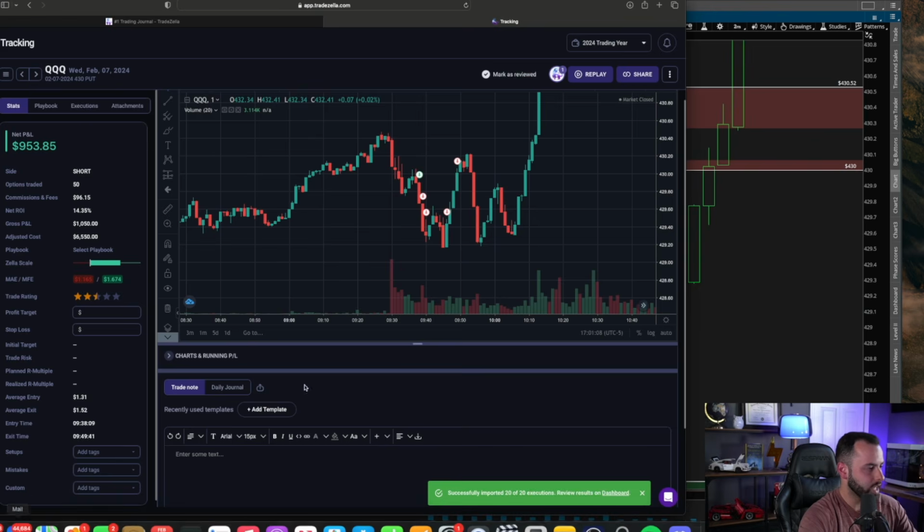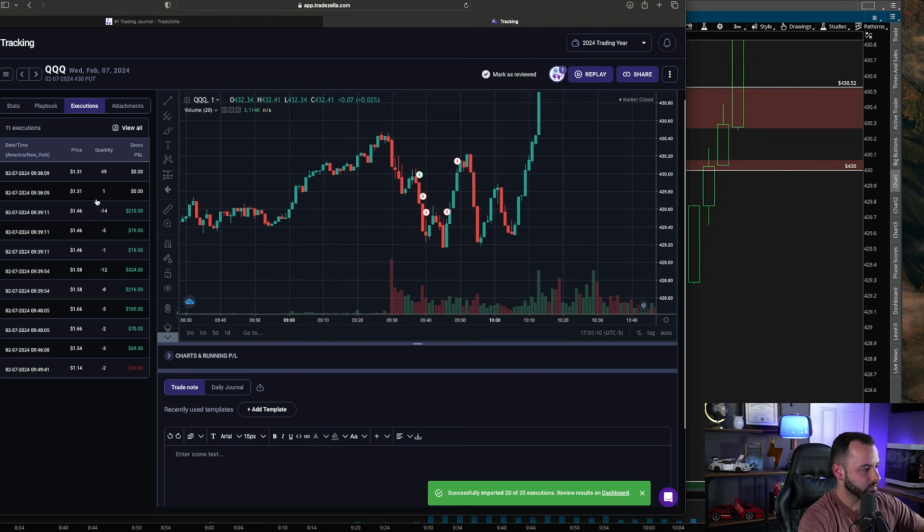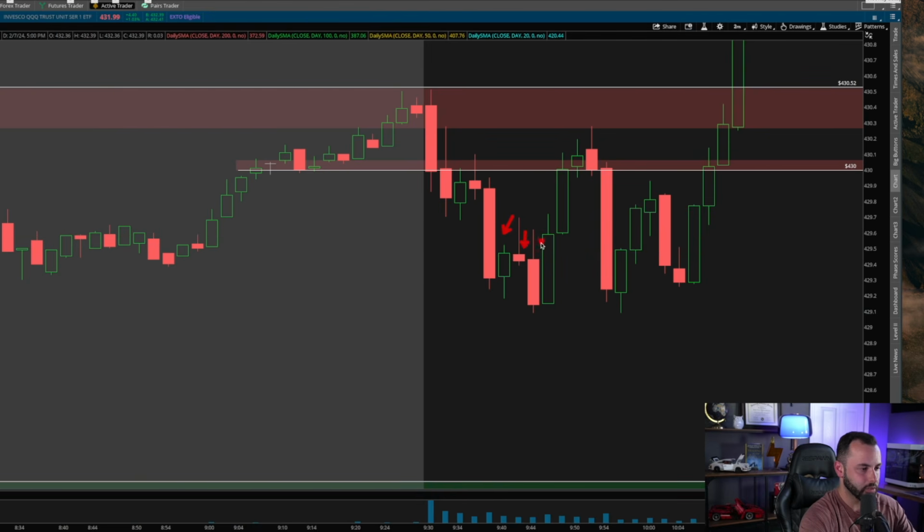So you guys can see that. I'll go ahead and go to the executions. I got into 50 QQQ put contracts at 938, and I was scaling out pretty much quickly into this push right here. 938 was this candle right here, and we got a very quick move in our favor. Unfortunately, I don't have this trade recorded live, but I do have the next trade recorded live, which was NVIDIA, and I'll make sure to break that down and show you the live trade at the end of today's video.